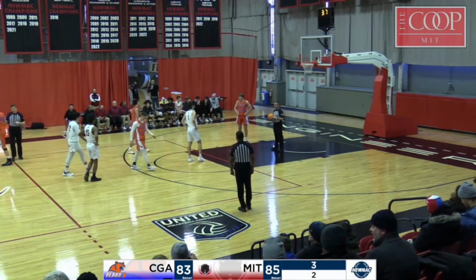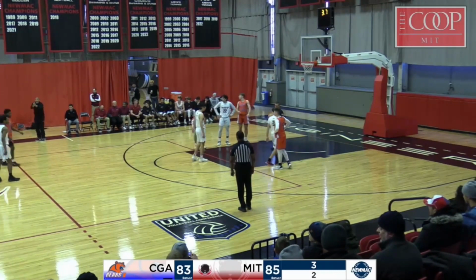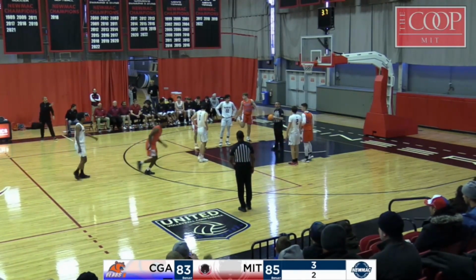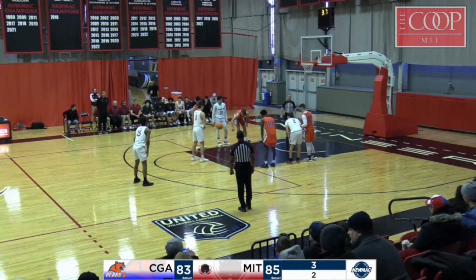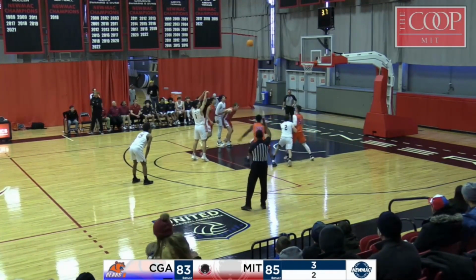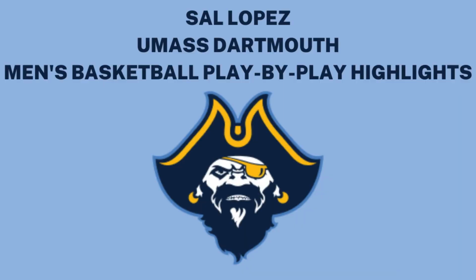Spencer Lynn, 5th in the conference in free throw shooting percentage. Going to shoot 1 coming up at the free throw line as he took it coast to coast off the inbound, inside the key, laid it up and in, drew the contact and the foul. 1 shot by Lynn to see if MIT could go up by 3. Skipped around and in. It's good by Spencer Lynn.